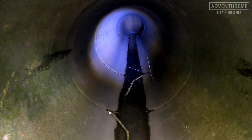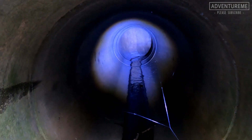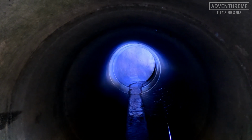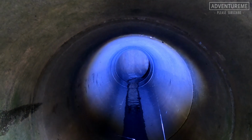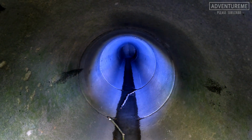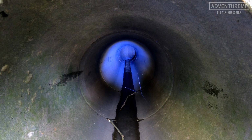Yeah, there's a bend in there, look. So it bends to the right sharply and heads on up into the housing estate. And again, I'm curious to know what the source of this one is.